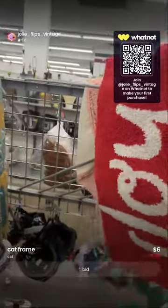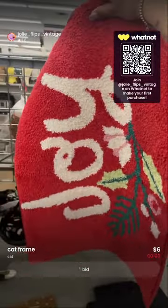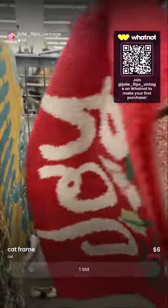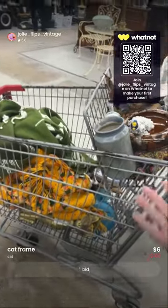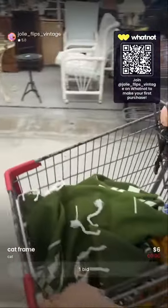$5.99. Oh, Belly is getting just as annoyed as I am. She's like, excuse me. Hop. It's probably for Easter. Sit back on there. All right, poncho pickup. Look at all these beautiful mid-century colors in the cart. I'm like, this is to die for.